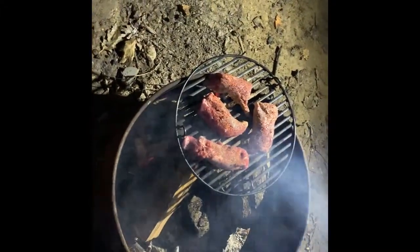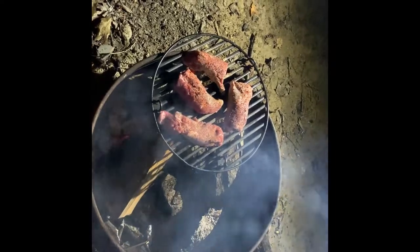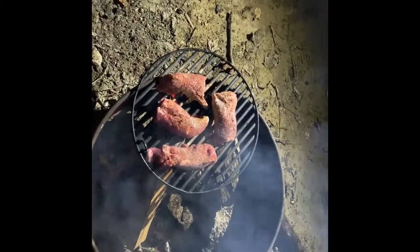So we're going to let these cook up, and then we're going to show you guys once they're done what we're doing, and that'll be it.